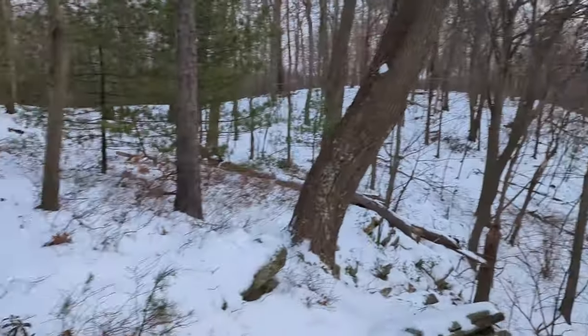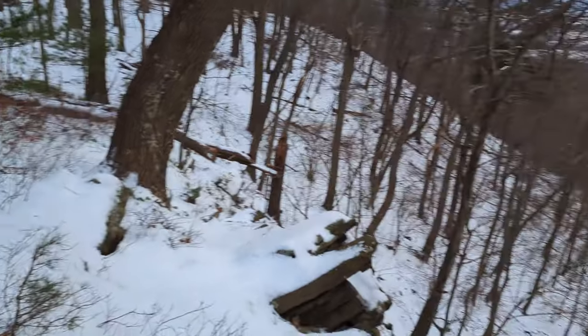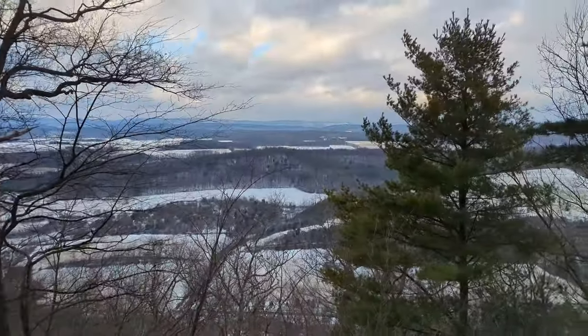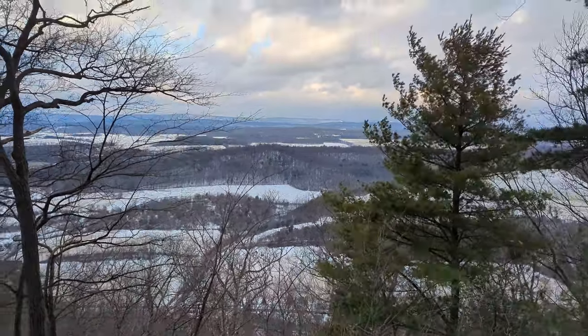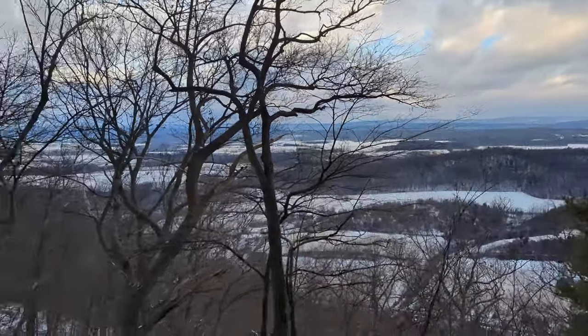We made it to the campsite. Just want to explore a little bit here before I start setting stuff up. Pretty awesome view. Just about a minute walk from the campsite. Really windy though, I don't know if you guys can hear me.